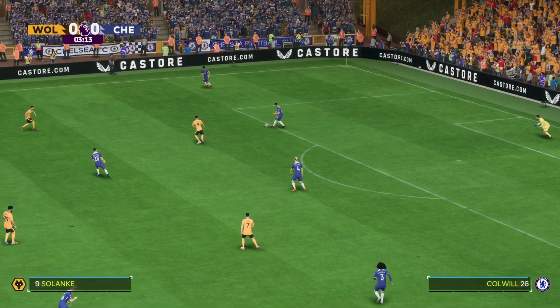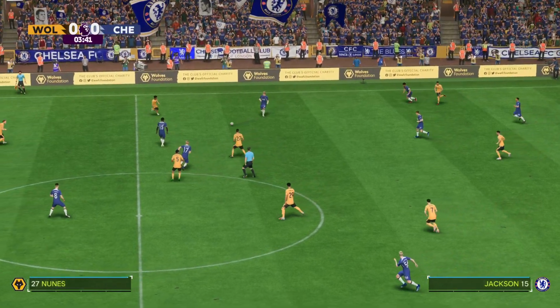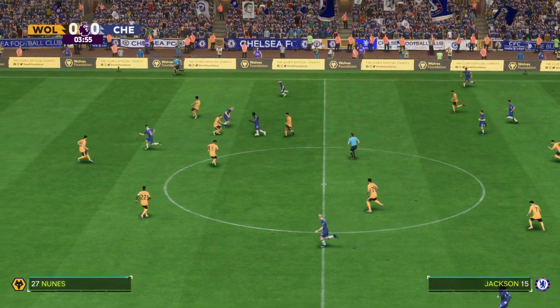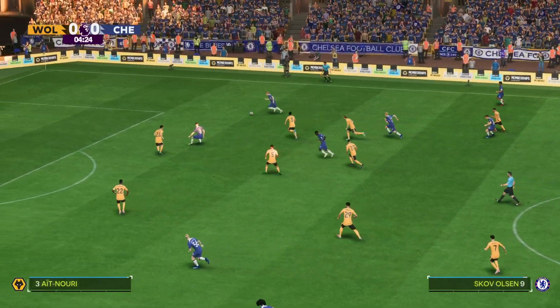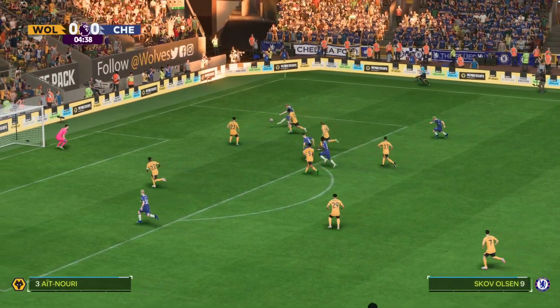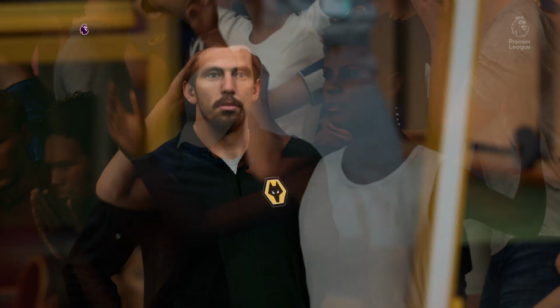Here's how Chelsea line up. They are lining up in a 4-3-3 system, and with this, it naturally creates triangles all over the pitch, so it means lots of options for players. It does allow them to get forward and support the attacks as well. Maybe that was a bit of a misconnection. It's far, far too high.